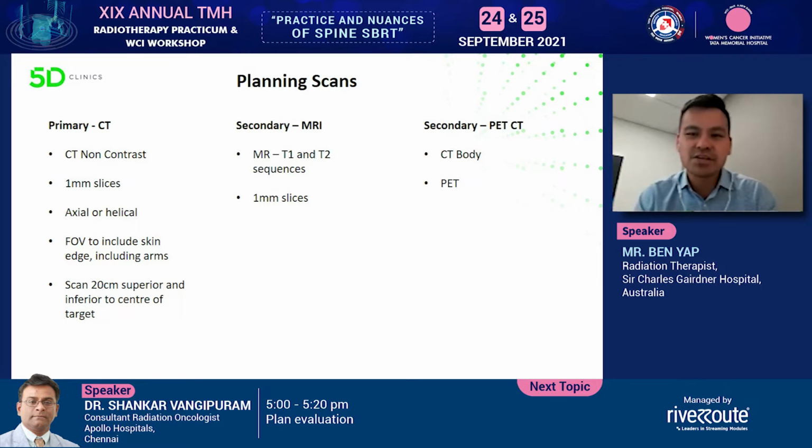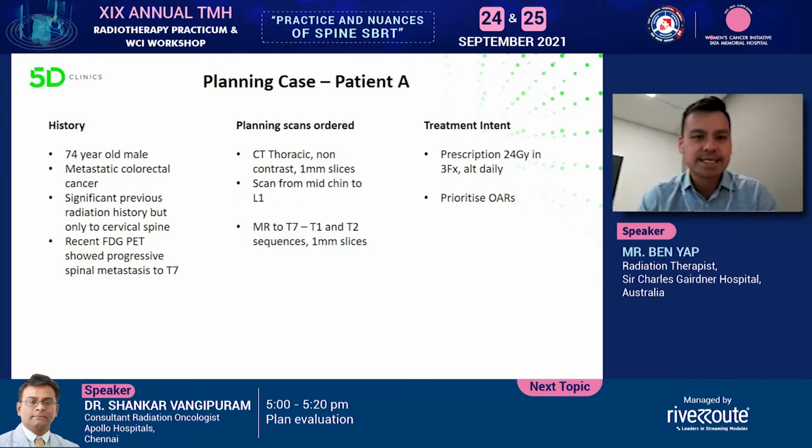So for this presentation, I thought we'll go through a 5D patient case. This is patient A, and go through step by step and discuss the nuances of contouring and collimator selection and techniques and so forth, and tips on how to achieve those constraints.